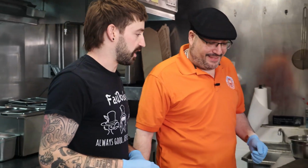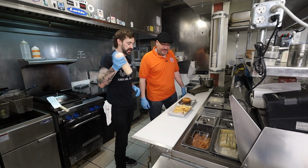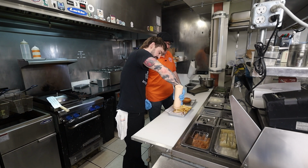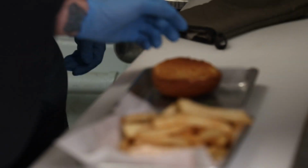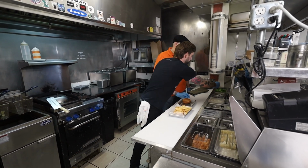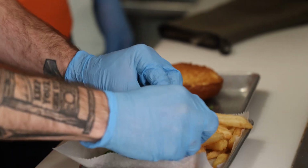So we're gonna build this burger here. The first thing we're gonna start with is our Dodo sauce. Dodo sauce is like a horseradish sriracha aioli. So it's like a nice zesty sauce. It goes really, really well with burgers. It's also a good dipping sauce. We're gonna add some romaine lettuce on there. So just a nice little bottom layer for that patty to sit on.